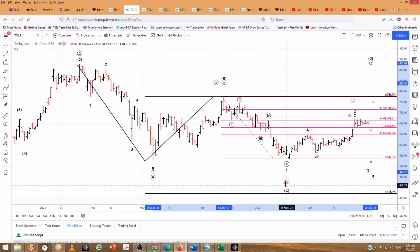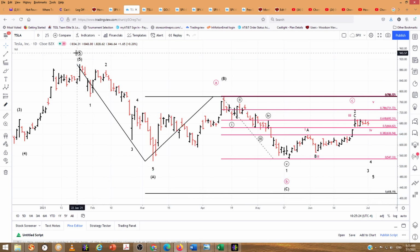My apologies. It's possible that the entire 5 down, 3 up, 5 down is done here at a near double bottom. You can see the low there was 546, and the low here is 539. Let me make sure I got that right. Yeah, 546. So it could be an A, B, C virtual double bottom, and then we have a 1, 2, 3, 4, 5 up to start a new 5-wave advance, and the correction is over from the January high to the May 19 low. That's another possibility, and what alerted me to that was this price action here.